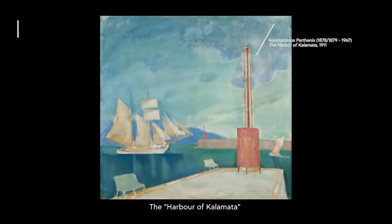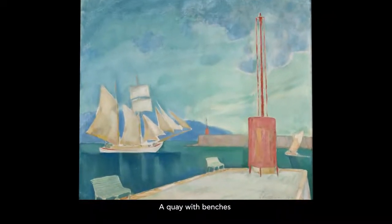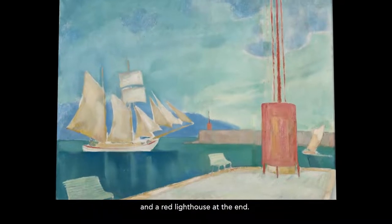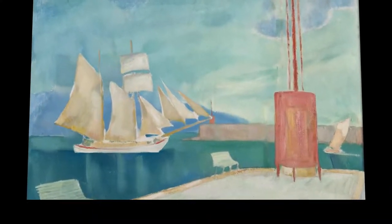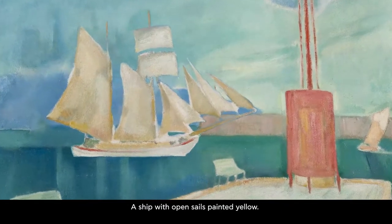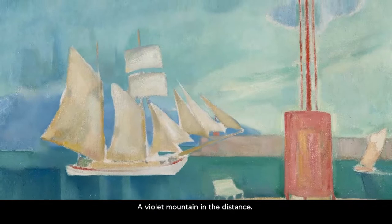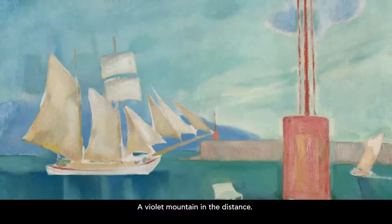The Harbor of Kalamata introduces us to the poetic and lyrical atmosphere of Parthenis' painting. What can we see in this painting? A quay with benches and a red lighthouse at the end. A ship with open sails painted yellow. A violet mountain in the distance.